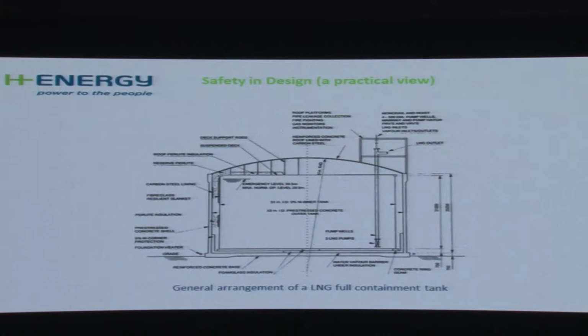This is an example of a full containment tank. It's a tank within a tank, a nickel steel tank. Its inherent safety design is all the nozzles are on the top. Therefore, the only thing which comes out of the vessel is what you pump out of it off the top and the vapour. Carry on.